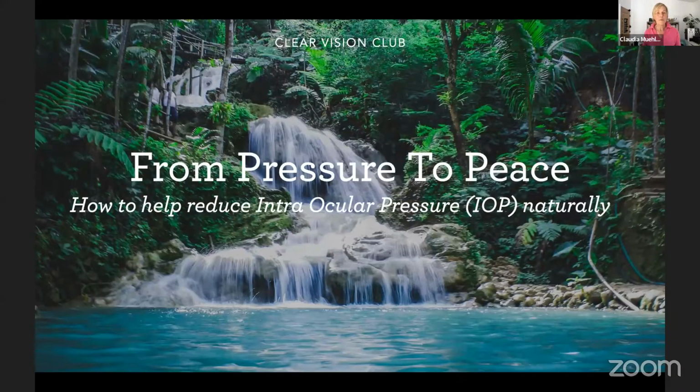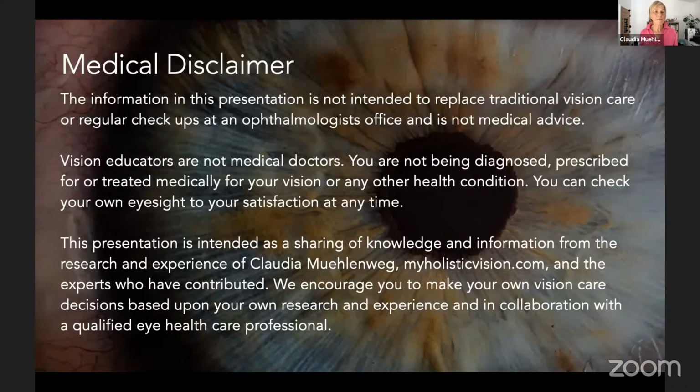I call this From Pressure to Peace, because glaucoma is an intraocular pressure related condition that leads to potentially blindness. I do want to make sure that my medical disclaimer is clear: I'm not an eye doctor, and I'm not replacing traditional vision care or visits with an ophthalmologist's office, especially if you do have glaucoma or if it's in your family. This is really important. I'm teaching this from my own experience, education, and teaching for over a decade.